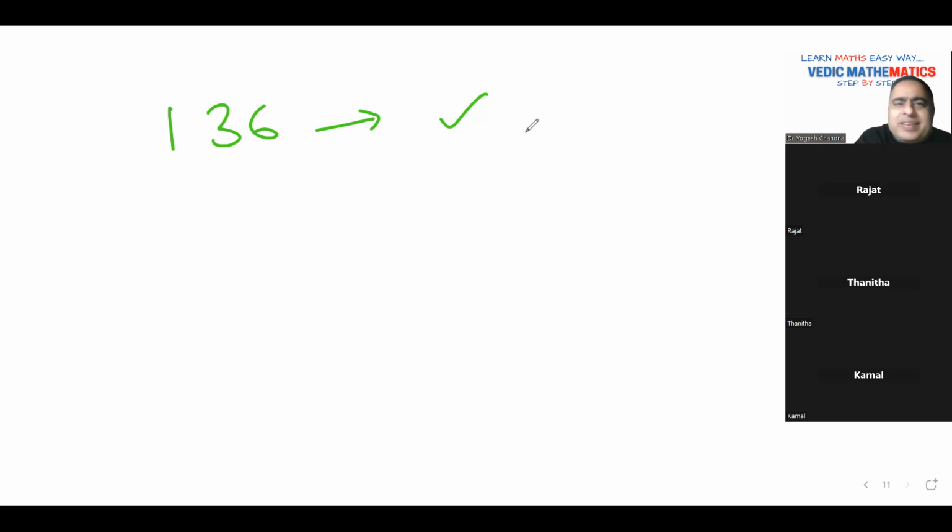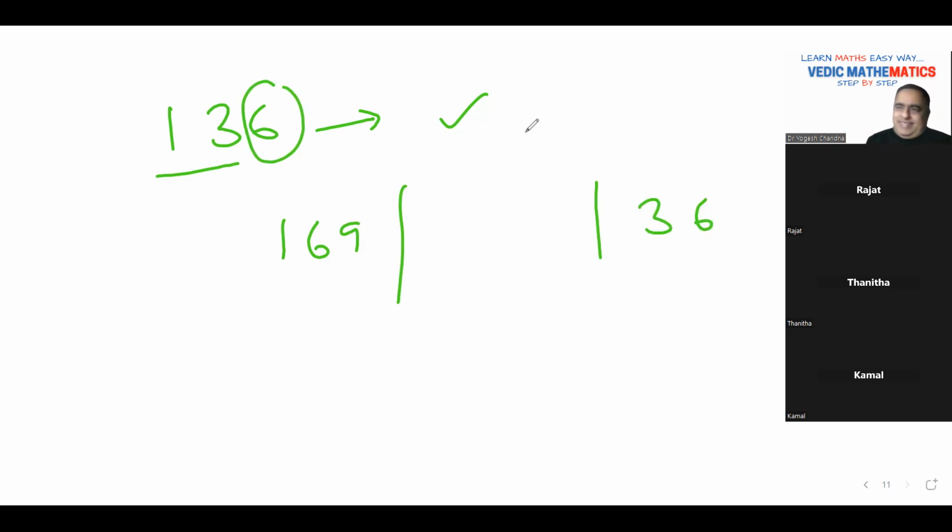Let's see. I think this is more comfortable for me. 36 would be difficult. So 13 square is 169. 6 square, I know 36. So I'm keeping this as single right now. 13 into 6 or 13 into 12. Yes, tell me what is 13 into 12? 156. So this goes here. This is 6. This becomes 9.